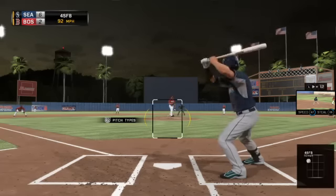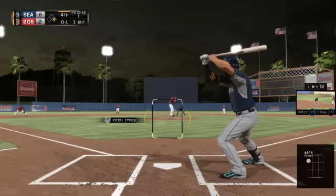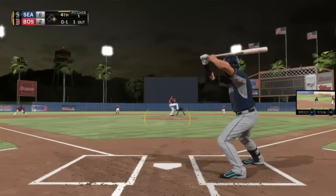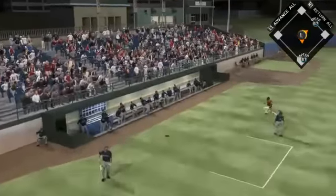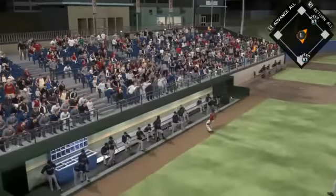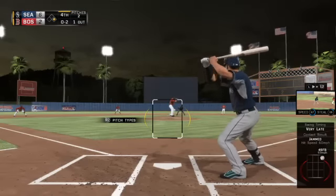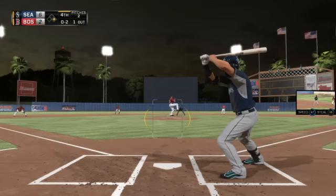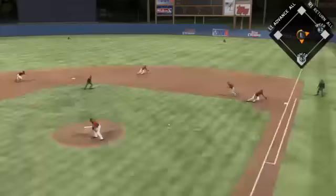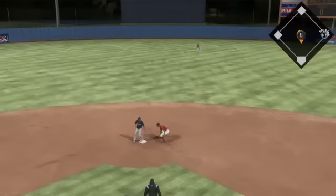Norichika Aoki is at the plate as he takes a called strike 1. And he falls behind 0-2. He's ready. Here's the 0-2 pitch. And now a double play ball perhaps for Pedroia. To second for 1.